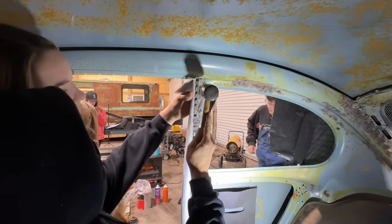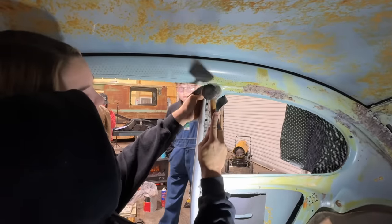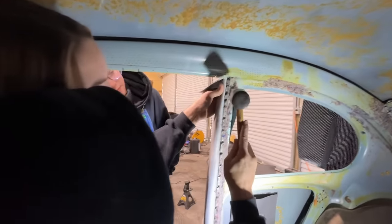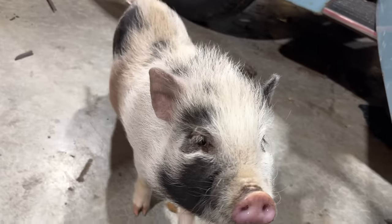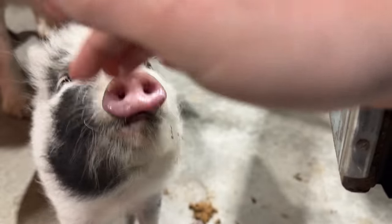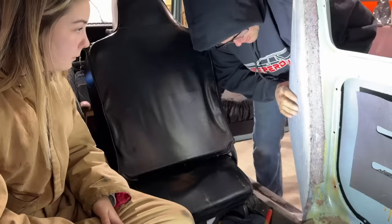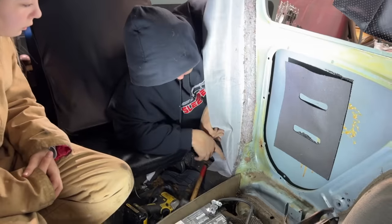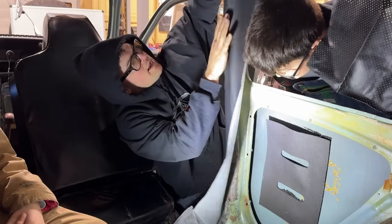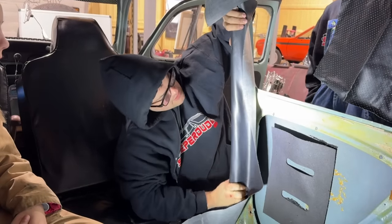That's gonna grab it right back into the little track. Just gotta make sure it's all bottomed out. So that's all folded in now. And this is gonna wrap around here. This is gonna glue around that. Like that right there.